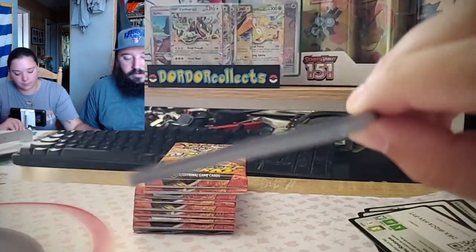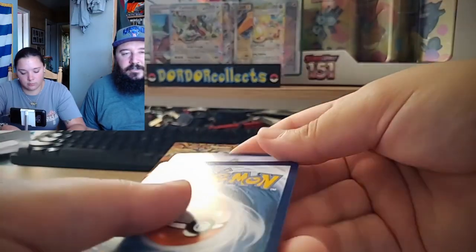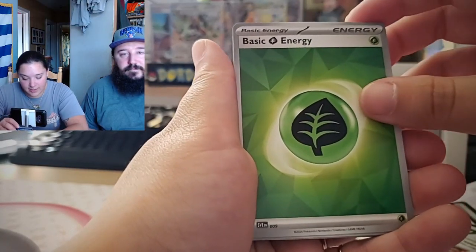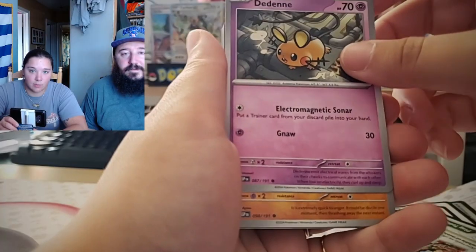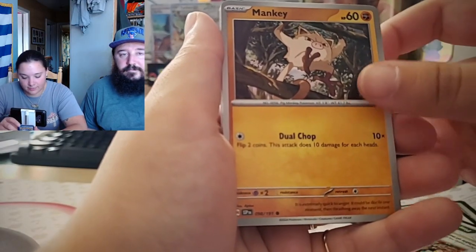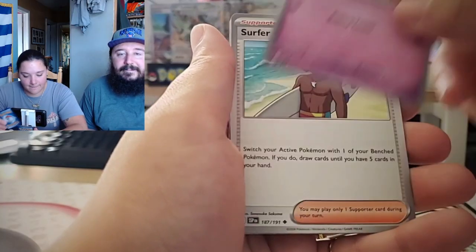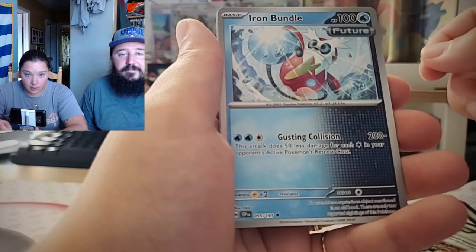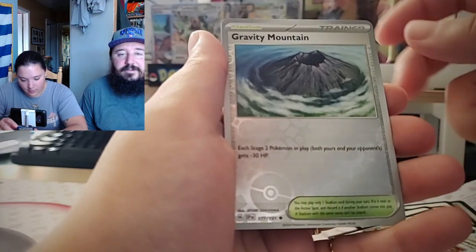Okay, code card. Oh, I love this basic energy. Fun fact, I love trees. Daydene? Looks like a small mouse Pikachu. Mankey. Zebstrika? Marrow. Oh, Chill Surfer. Appleton. Iron Bundle. Oh, reverse of the Dini? That's pretty cool. Gravity Mountain. Wow. Iron Crown, come on. Leave the Iron Crowns in the tins.